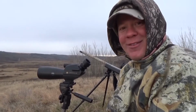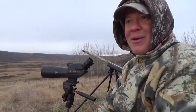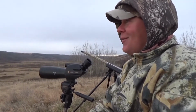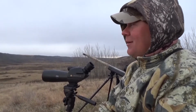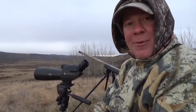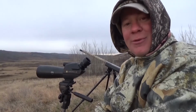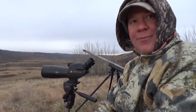We got a little snow squall moving through here right now, so maybe that'll get him up. But we haven't seen him come out either side, unless he went up over top, but I don't think he would have done that. So I think he's bedded in there. We figure that's probably his bedroom, so hopefully we'll just be patient and wait him out.